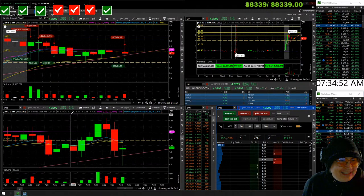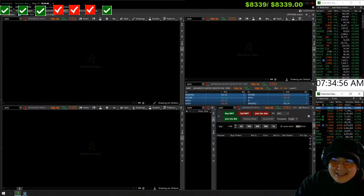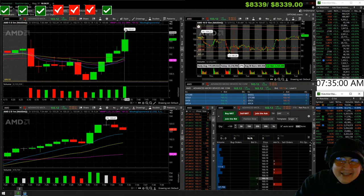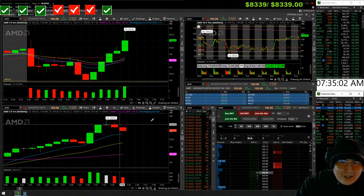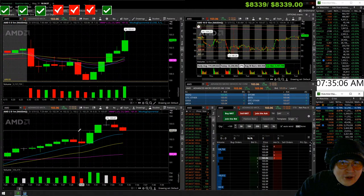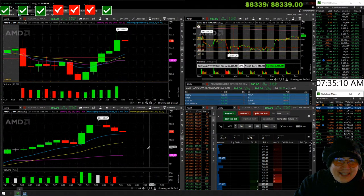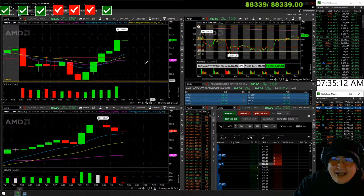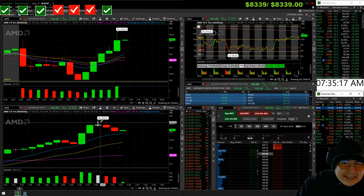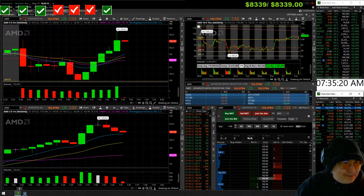Looking real nice. Look at AMD, AMD puts right there. AMD, A plus setup, put trade. 103 puts, good starter position right here. 103 puts. Man, this is an A plus setup right here. You could add up in, if this goes up to 105, you missed the first entry right here. I can show you another entry there.